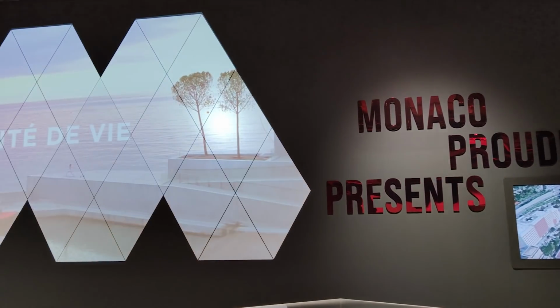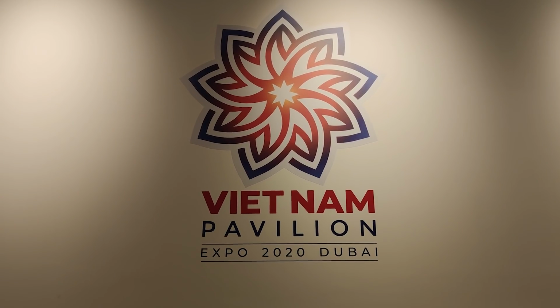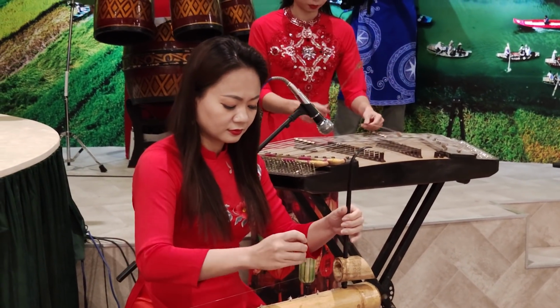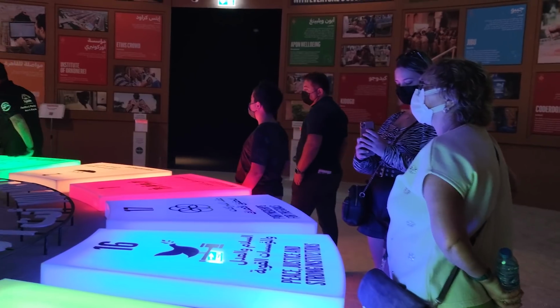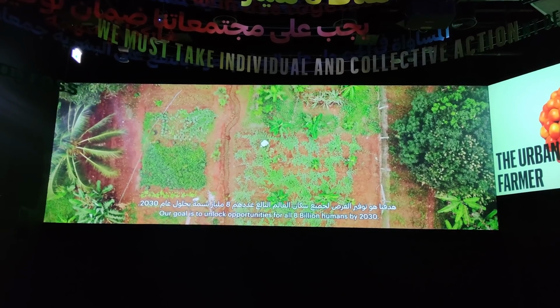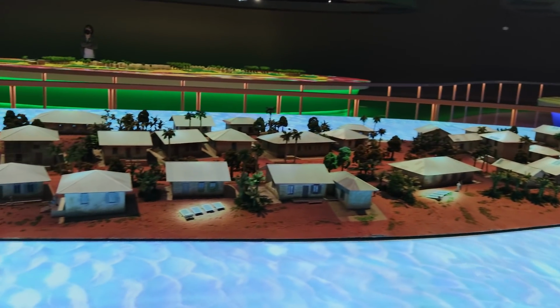But don't just go for the big countries. Some of the smaller countries offer some amazing experiences as well, such as if you visit the Vietnam Pavilion, where they've got live performances of authentic Vietnamese music. Just so good. But the biggest pavilion in the Opportunity District is the Mission Possible Pavilion. They showcase what's possible and what can be possible with the aid of human achievement.